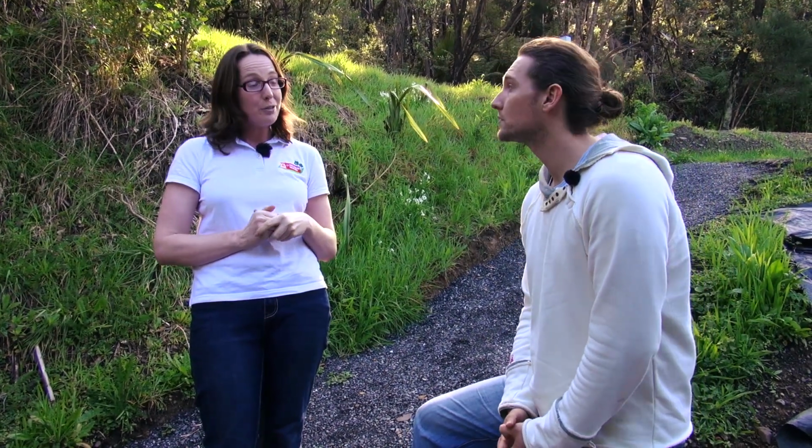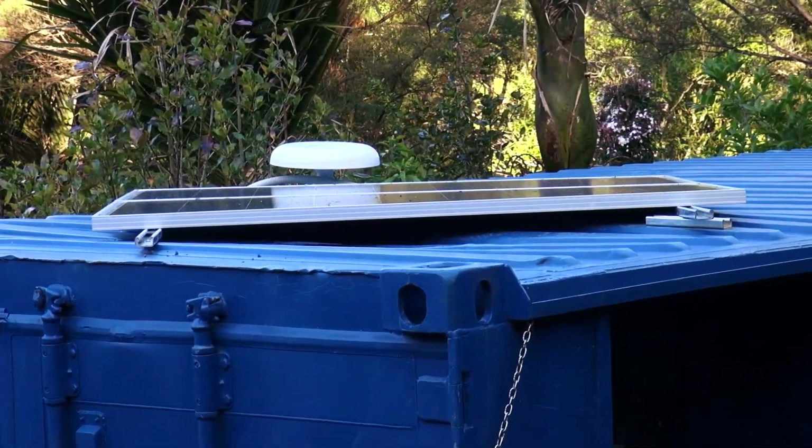Sure. I've got two 135-watt solar panels on the roof. And they basically just charge the batteries, and it's given me everything I need. And what about rainwater collection? Well, if you want to come around the other side, I can show you what I do there.